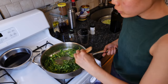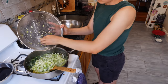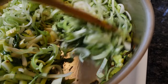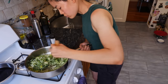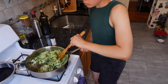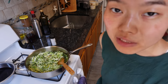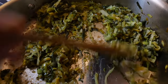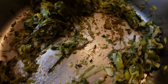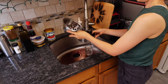If you see a lot of water seeping out, just turn up your heat and wait for that to evaporate. You want to get some browning on the green bits before you go in with the whites. Once your leek whites hit the pan, make sure that you're using that moisture coming off of them to scrape off the browning fond of the pot. This gets flavor into your dish, as well as taking potential burn off of it. You're gonna wait until this mixture is nice and caramelized, and then you're gonna turn off the heat and set it aside.